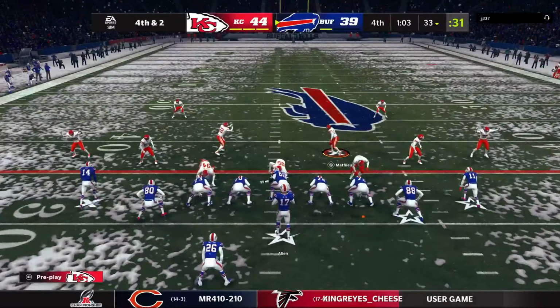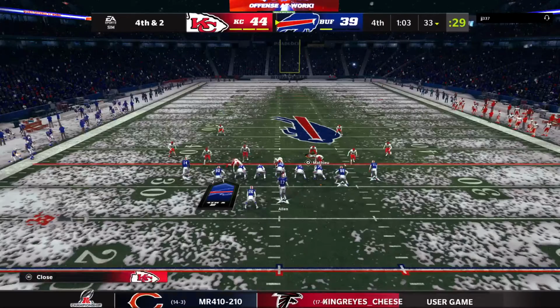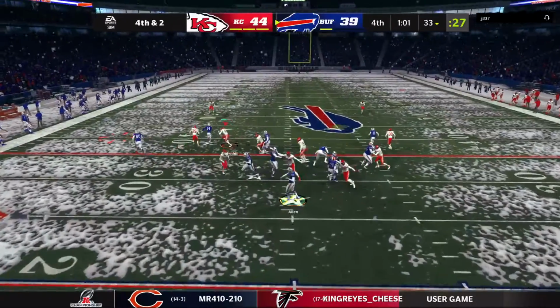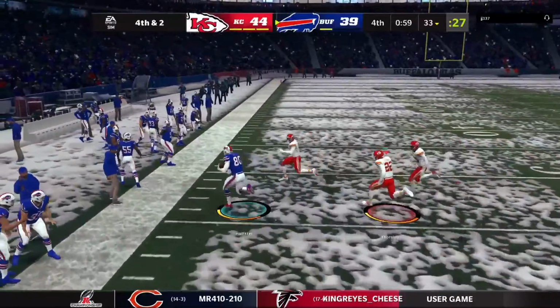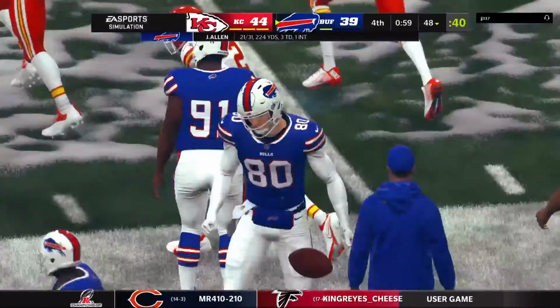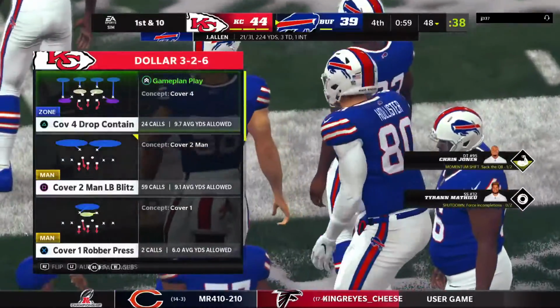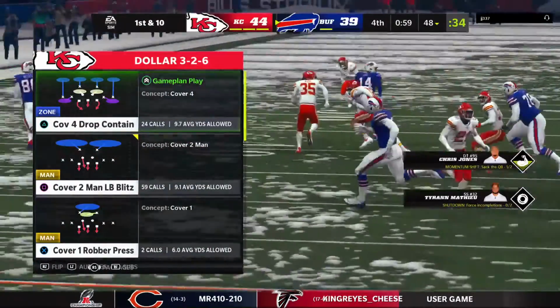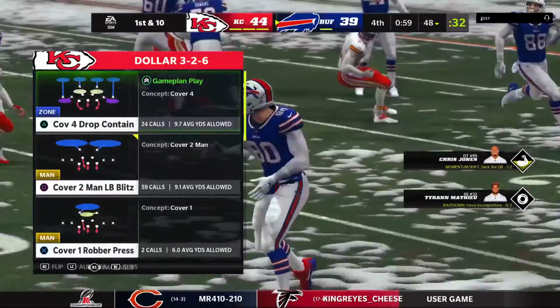And it all rides on this one play, a trip to the Super Bowl in the balance here on 4th down. That's caught by Hollister. And he'll be out of bounds, but able to get it up past the 45. They keep the game alive, at least for the moment, as it's a first down.